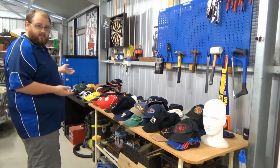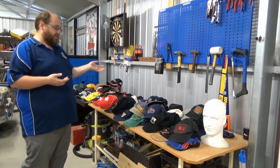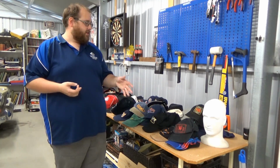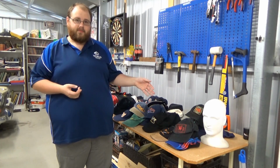We're in a different part of my shed because it's the only bench I could find long enough to fit all my hats. I've got 53 hats in here. Some have a story, some don't, so I'm just going to try and get through them as quickly as possible.